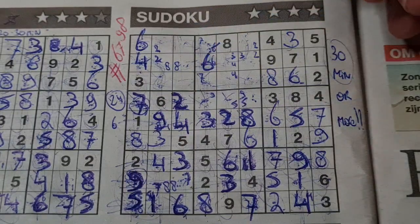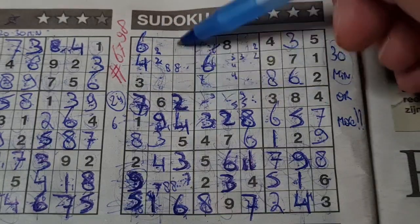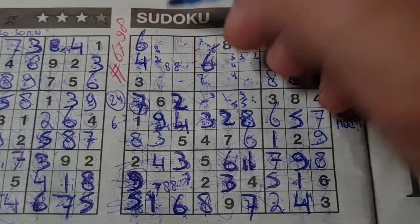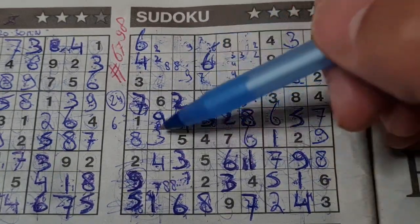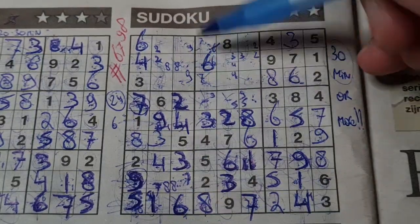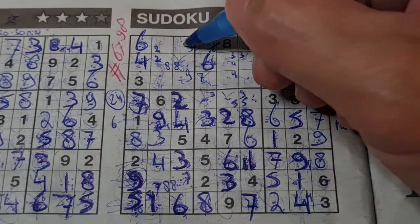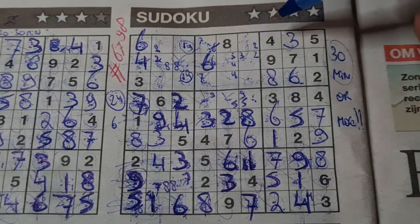Need a 9 there. Okay, 9 in the first column, 9 in the second column. So in the third column, the only 3 places left for the 9 are here or there. We see a 9 in the middle row. No 9 there. 9 could be here, could be there. Same for the 1. 1 in this column, 1 in the second column. So the third column, the only 3 places left for the 1 are here or there. We see a 1 in the second row. No 1 there. So the 1 goes together with the 9 as a pair.